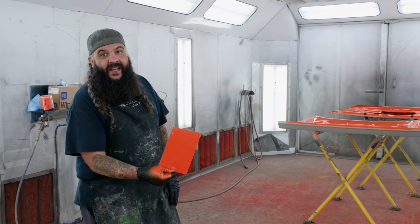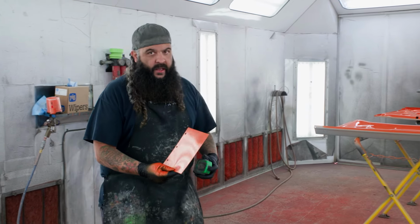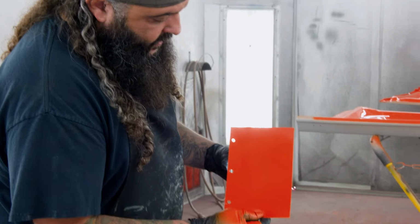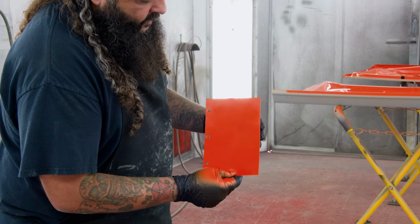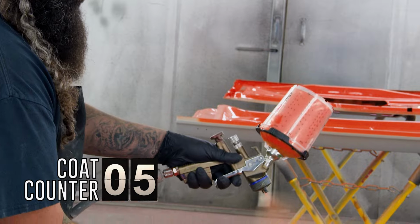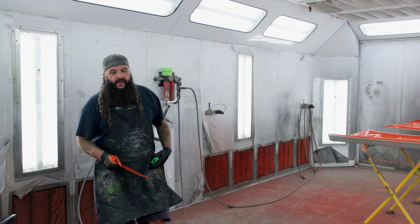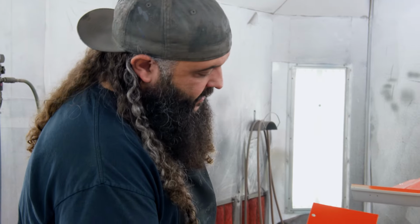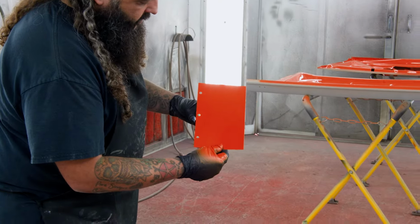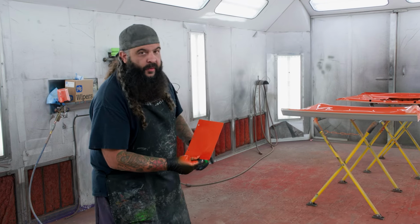So this is coat number 5. And again, you know, it looks like we got coverage, but we're not gonna be there yet. You can still see behind it. So a couple more coats and we'll be done. All right, so that was coat number 6. We're getting there. You can still see it slightly. So maybe one more coat and we'll be there.